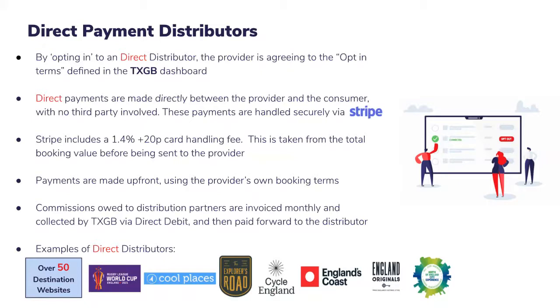These are not affiliate links to online travel agents. This is a direct booking between the consumer and you as a tourism business, managing data of a booking from the booking pages directly into your booking system. This means that you are in control of the booking terms and conditions. So any cancellation policies, conditions of use, booking terms are for you to define.